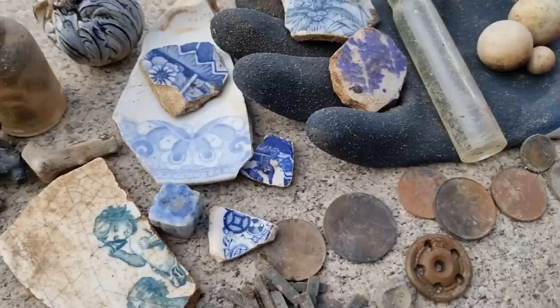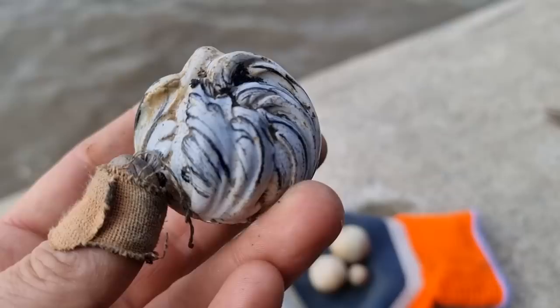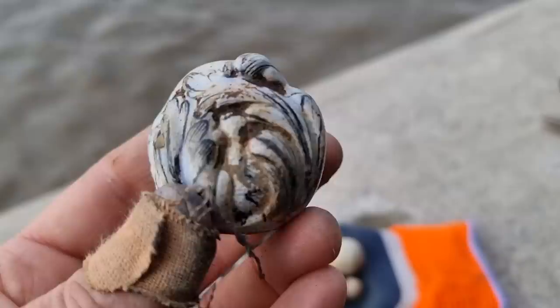This, which I kind of think might be a swan with its head tucked inside, but then it could just be a bit of decorative porcelain table ornament or something like that. It's a strange one. Never seen anything like it before, but let's hope it's really rare and valuable.